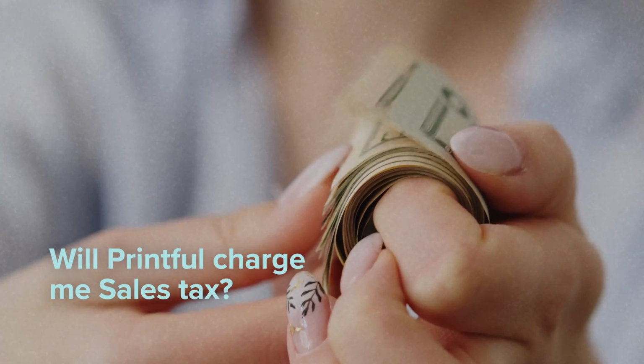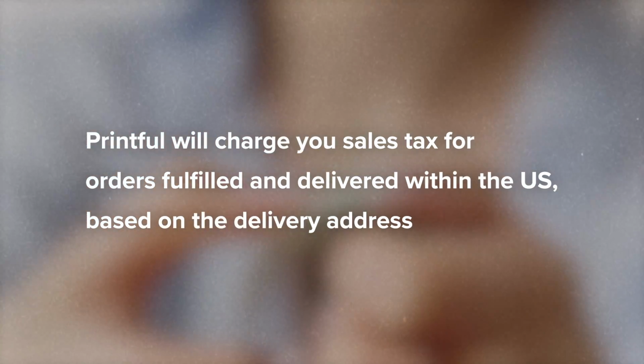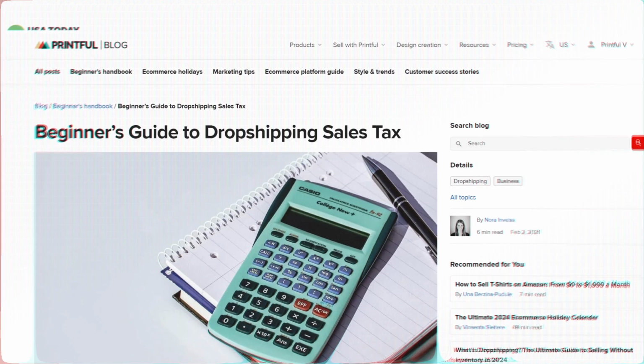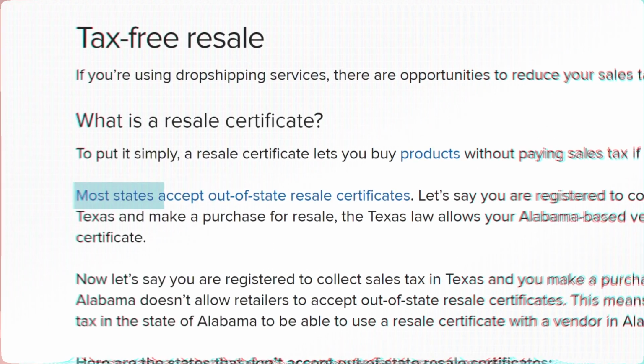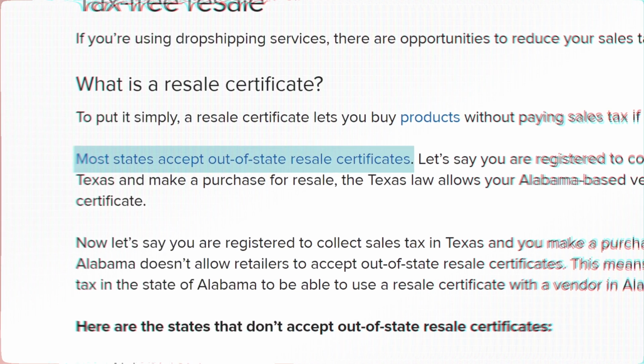Printful will charge you sales tax for orders fulfilled and shipped within the US based on the order delivery address. We won't charge sales tax for your orders if you've submitted a resale certificate for the states you're selling to. You can get a resale certificate once you've registered for a sales tax permit. And the good part here is that many states allow an out-of-state resale certificate option, meaning that if you get a resale certificate for one state, it can be valid in other states. There are a few states that don't accept out-of-state certificates. For those, you have to register separately.